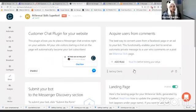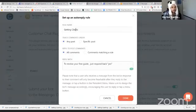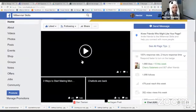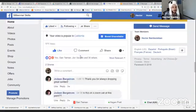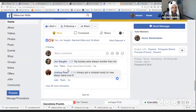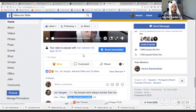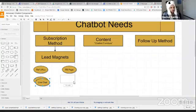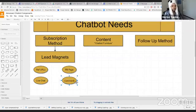You can acquire users from comments. What you'll notice is that if I click right here, I can drop a particular response so that anybody who comments on a post will get followed up with a particular message, right? You can see here it says page responded privately. So if someone comments on a post, they can actually go into the chatbot as well. So you can do live chat. You can also do what's called comment, let's call it comment GT, comment growth tool is what it's called. You can do that. So there are lots of different ways that you can get in.